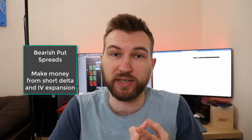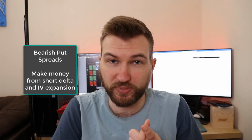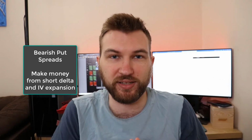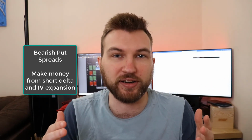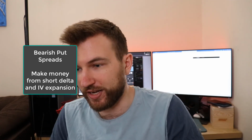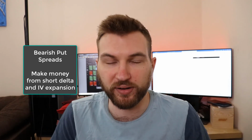And to explain on that further, the reason you want to put on a bearish put spread in a low volatility environment is because if the market crashes, you have short delta with the bear put spread, but then you also get the benefit of the expansion in volatility. So you'll get to your profit target faster with a bearish put spread versus another bearish strategy such as a credit call spread, which the expansion of volatility may end up hurting you.